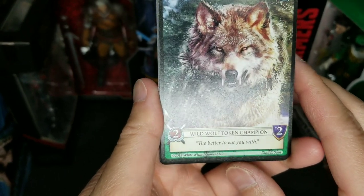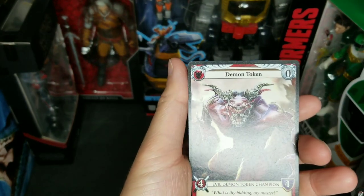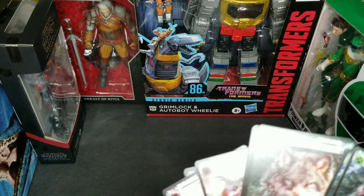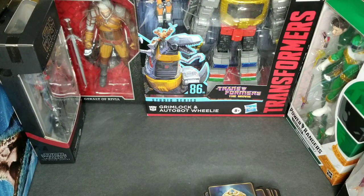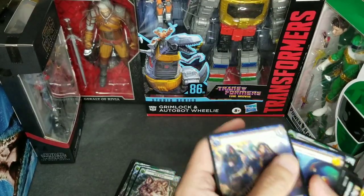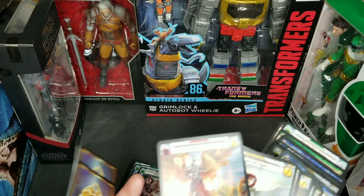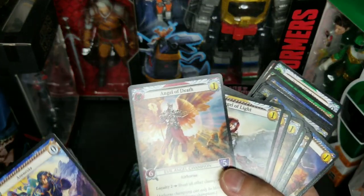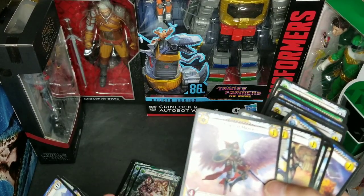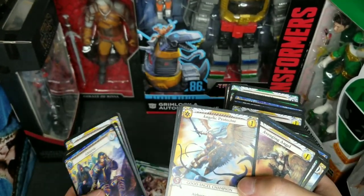Artwork is really, really good. Let's see what's on the back of human. There's a demon token. Evil demon. So they're reversible. Okay, let's see what got here. Amnesia, Ancient Chant, Angel of Death, got Angel of Light, Angel of Mercy. Make sure I hold it correctly so you all can see. Angelic Protector.